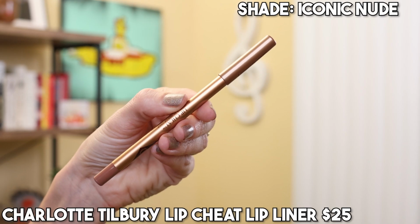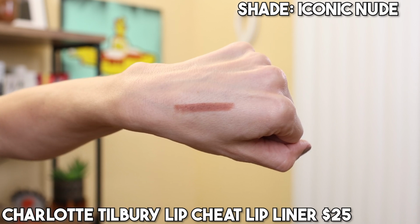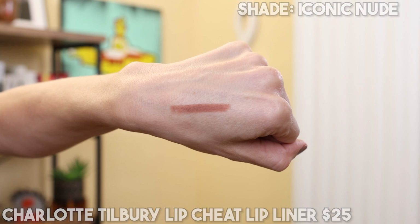Another thing that I picked up, which is a repurchase for me, is the Charlotte Tilbury Lip Cheat Lip Liner in the shade Iconic Nude. It is my favorite lip liner of all time. I discovered this for the first time, I want to say last year, and it actually is what I'm wearing on my lips underneath a gloss today. Mine is down to its little nub, so I thought this is a good opportunity for me to pick it up. It is just the perfect nude. My lips but slightly deeper, neutral, goes with everything type of lip liner. The formula is magnificent. It's gliding without being too creamy.